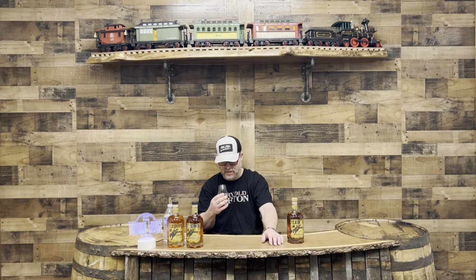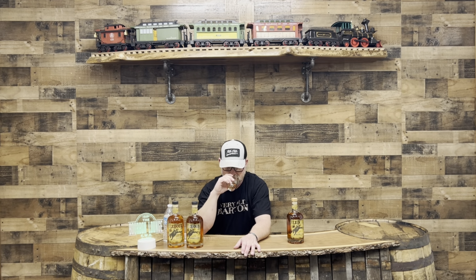This one smells younger than that one for some reason. Same thing, I can just about twirl it clear. Well, maybe it's coming around now, I don't know. Oak. Corn. Definitely some corn.